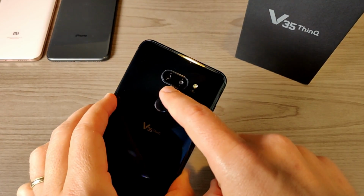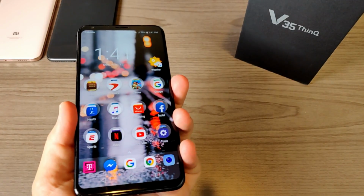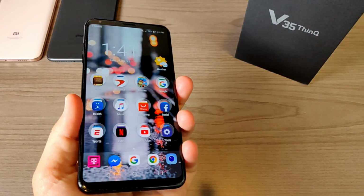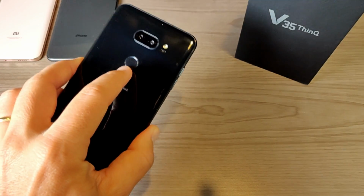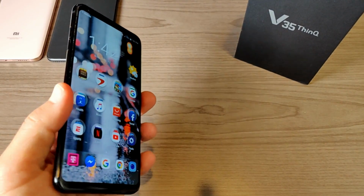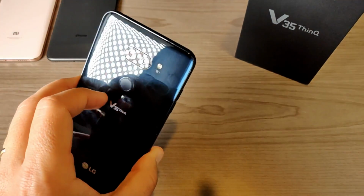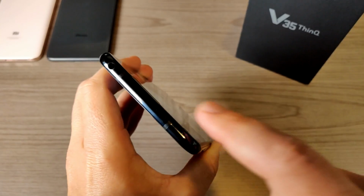On the back, we have our dual 16-megapixel cameras, and then we have a fingerprint sensor that is very fast, but it also doubles as our power button. So it does have actual tactile feel. You actually have to push it to turn the power on and off. And then it's a very fast fingerprint sensor. We do also have our flash and then our phase detection autofocus there as well.